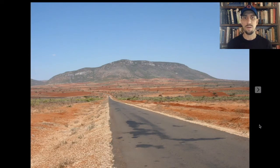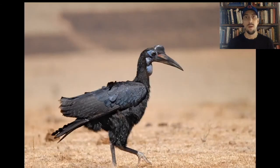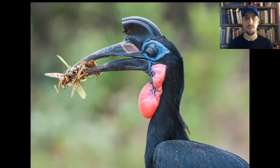South of Yabelo, the earth gets very, very red. And this is where you find foxy lark, which almost perfectly matches that red soil. Yabelo is a great area for the huge Abyssinian ground hornbill, which sort of exemplifies what's wonderful about Ethiopian birding. This bird has been eliminated from most of its range by hunting persecution. It's common in Ethiopia. You see it next to villages and walking around in farm fields.